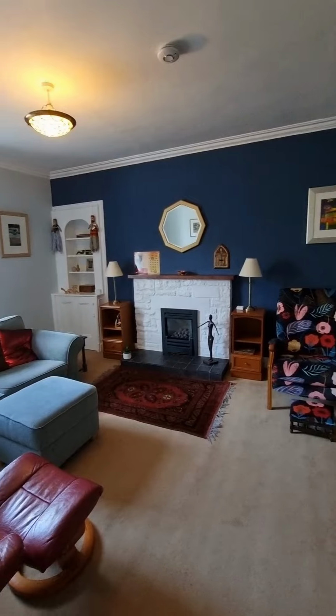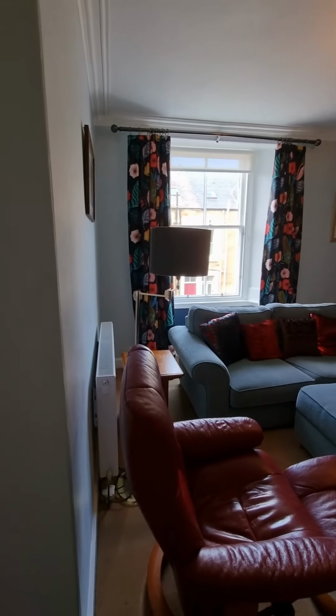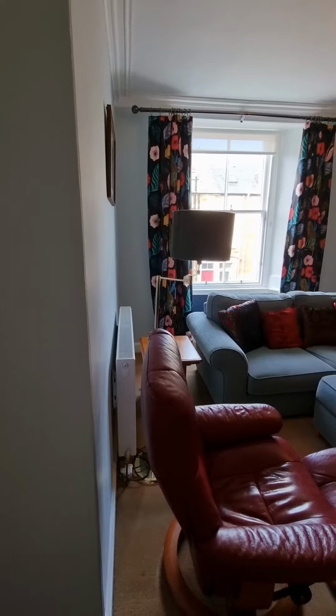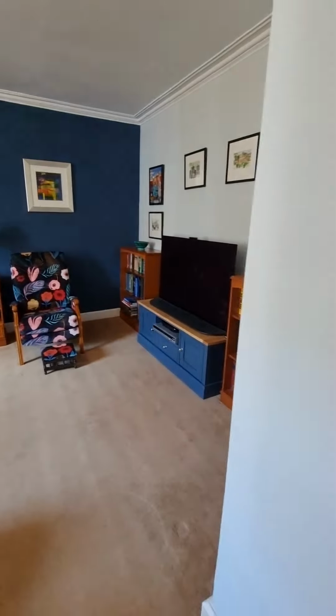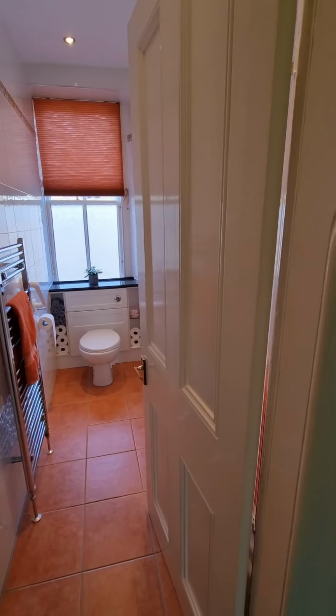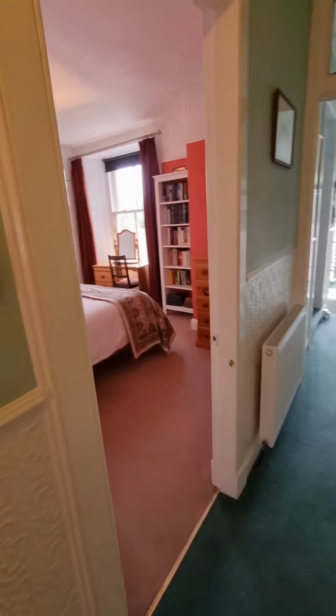And there's a huge amount of space in here as we come round. Again, a similar size to the sitting room downstairs, but this could easily be a 4th bedroom if you want a master bedroom in here. And then you'd have your bathroom off of the bedroom itself, which could be ideal for some people.